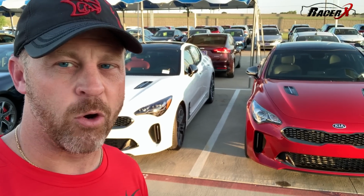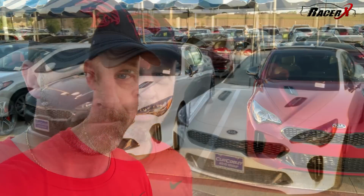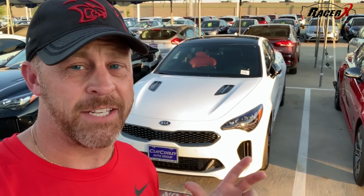So as you can imagine, the numbers are quite different in the quarter and the 0 to 60. Do keep in mind that you can get the Kia Stinger in a non-all-wheel or just a rear-wheel drive configuration as well. But in terms of the all-wheel drive, when you talk about the V6 version of this, they are really quick. They're actually way quicker than you would think. Believe it or not, they actually say this will run a 12.9 at 111 miles an hour, and 0 to 60 times are like 4.5.